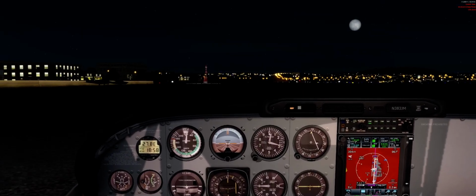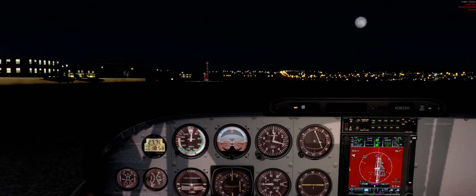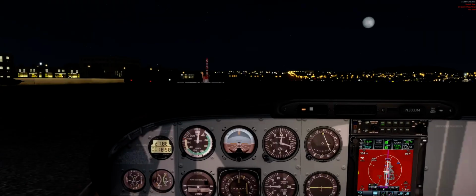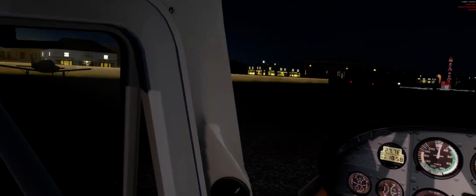Palm Springs clearance, Skywest 5481, looking to grab IFR clearance to San Francisco, please. Skywest 5481, I don't actually show anything on file. Fantastic. Give me 1 second.